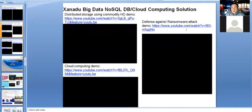Another one that I developed is the Xanadu big data NoSQL database cloud computing solution. This was also initially developed at Oxford University. It is the same thing: I incubated this technology and further developed it to commercialize and monetize. Because this is a big data platform and solution, it has many applications, but specifically here I selected some related to cybersecurity and privacy protection.